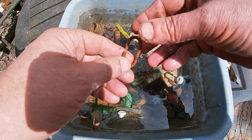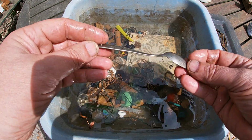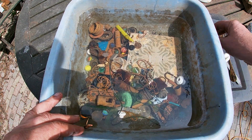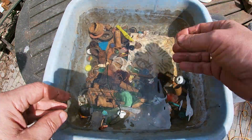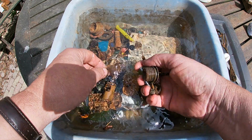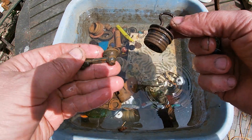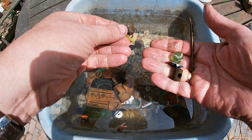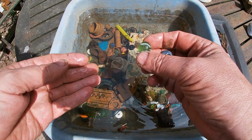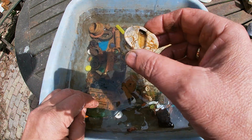Scraps, key rings, clean them, keep them. That's a nice one, a drawer, nope. It's a stopper, but don't keep that one. Some lock thing. Scraps. A broken off thingy and a beautiful marble. Keepers. To keep.